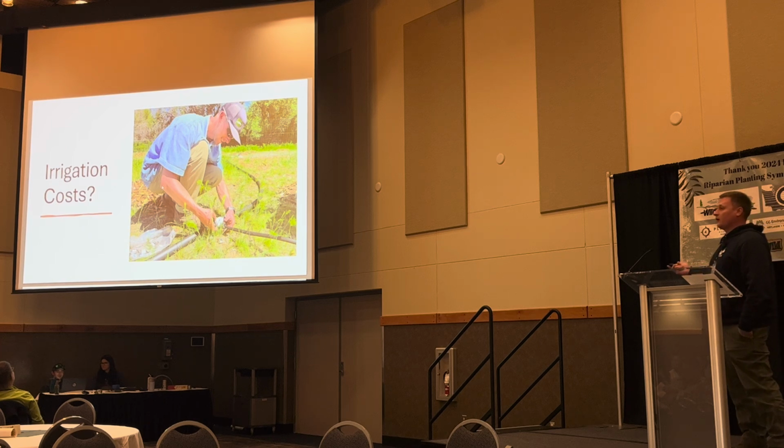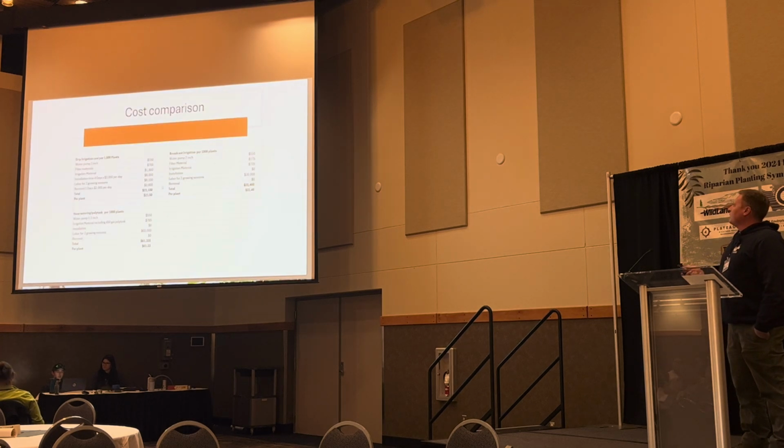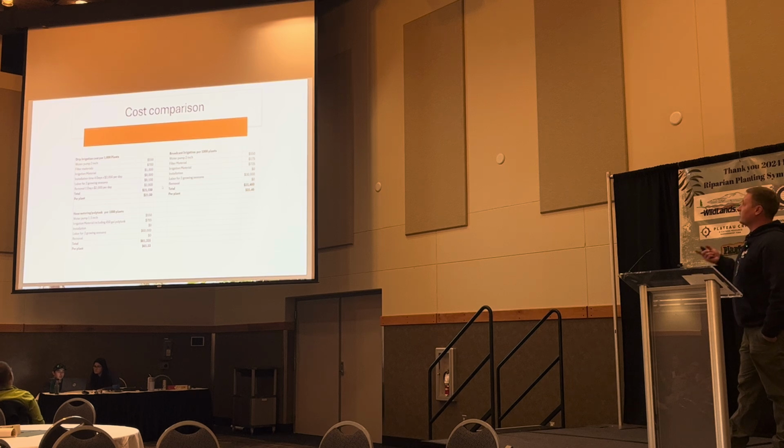So, how much do all these irrigation types cost? There's a bit of a cost comparison here, and I'll break it down briefly for you, but this is per a 1,000 plant project. You can see every one of them has a water pump, filter materials, irrigation materials, installation costs, labor for 2 growing seasons, and the removal of the irrigation system if it's needed, which only pertains to drip irrigation for this example. Something to point out: for hose and polytank watering, hose watering and broadcast irrigation, the way we have it set up now, have essentially the same per plant cost.